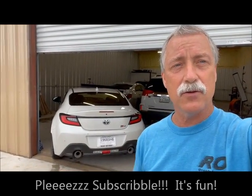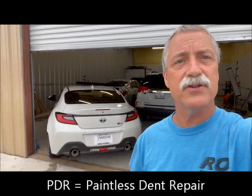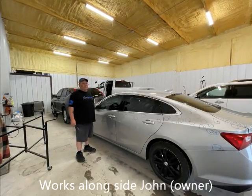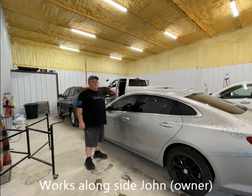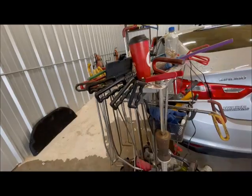And as you can see, my little car, GR86, is at a PDR shop. I would like to tell you about this shop and the owners and everything else that's going on here. And I think you might learn a lot from this. So let's hop inside and see what's going on. I would like to introduce you to David, who has, oh my gosh, tons of experience, been doing this since 1995. And here's just a quick scan of David's tools, just to give you an idea of what he's got.